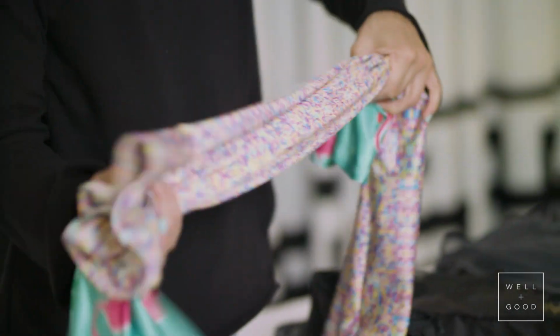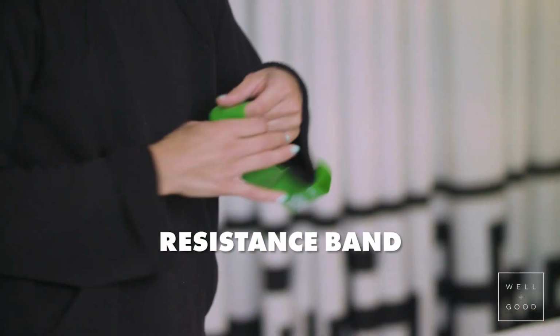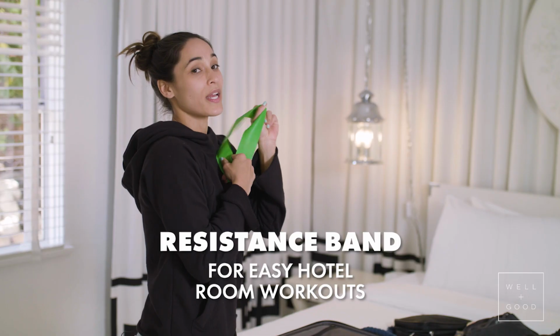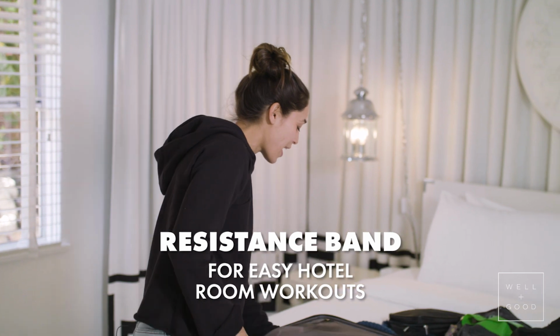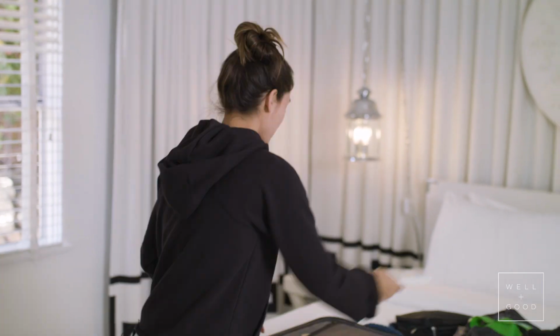These are my favorite gold sheep leggings. When you're traveling and you want to get a little workout on the go, I always carry an exercise band. We got a lot of exercises you can do with that guy, and mosquito repellent patches. Nobody wants a bug bite.